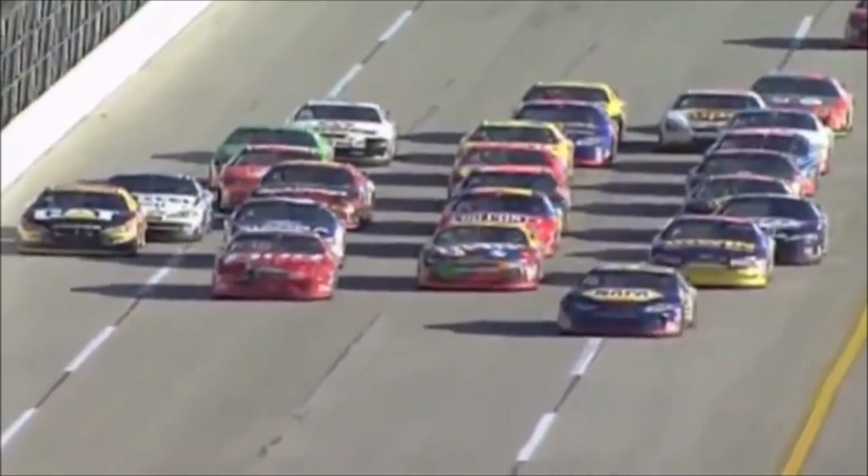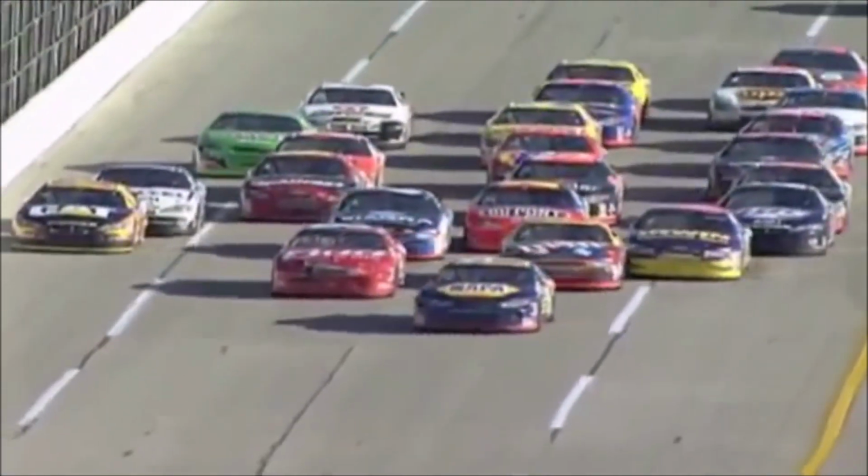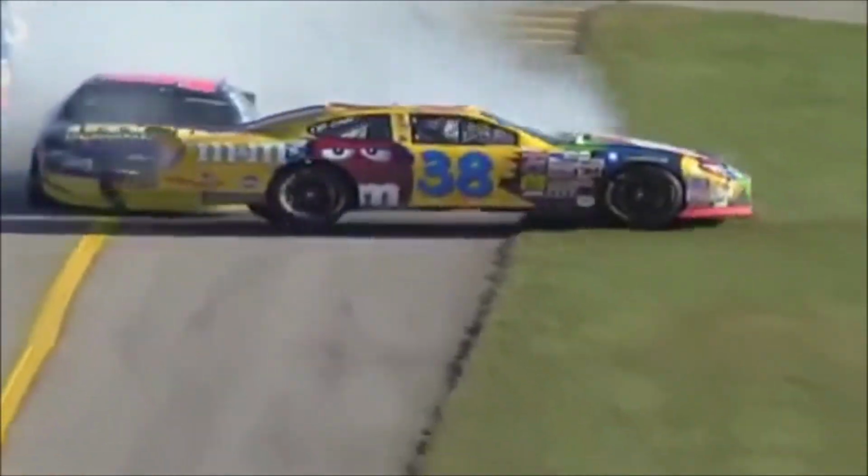Caution is out. A terrible crash. Hey, okay, man, can you hear us? Back it down. Not racing. There he is, right in the middle. Go ahead, BP. And there he makes contact. He comes down trying to get in front of Kurt Busch. They make contact. Watch that thing fall.